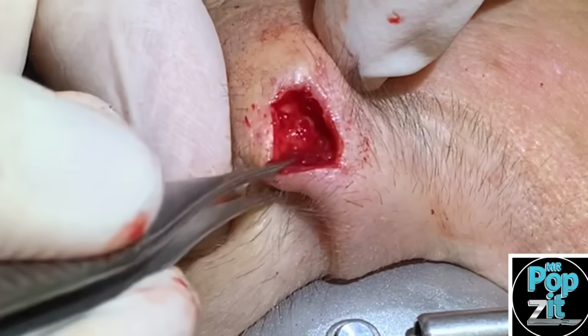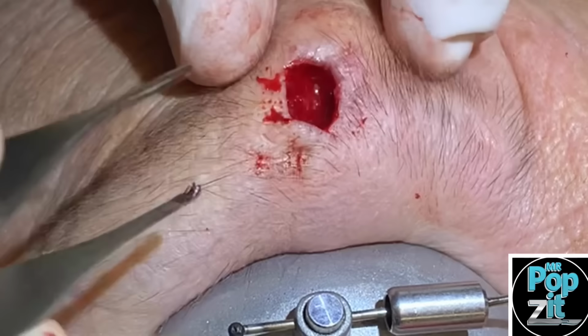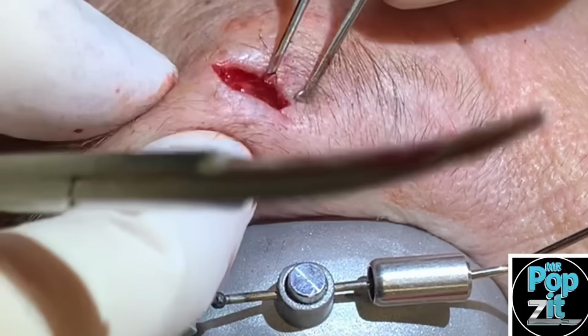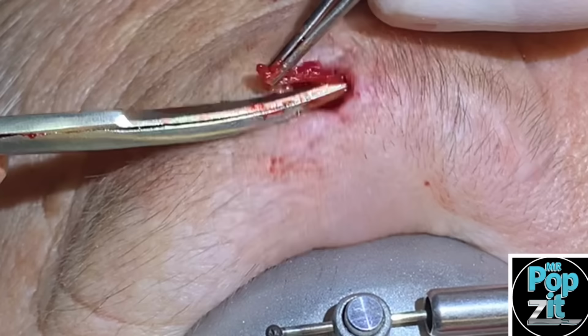Here. Possibly a little bit of sac there, and that's the last I see, right there. So we'll grab that. I'm really trying to get everything for you because I know that was a hassle that you had this done before and it didn't go away all the way. A lot deeper this time. Good. Sac line in there.